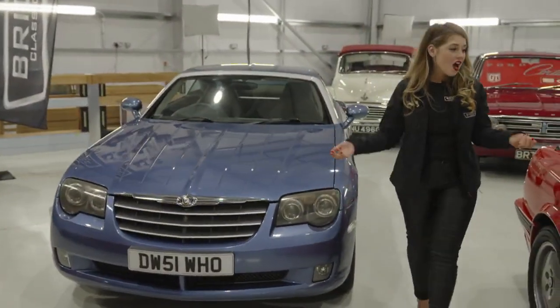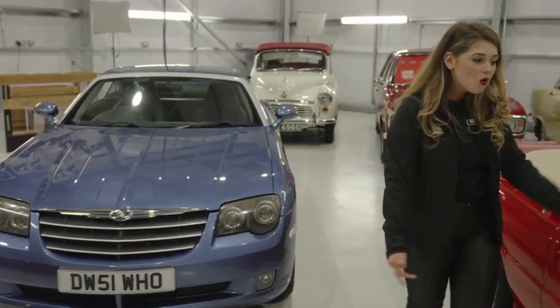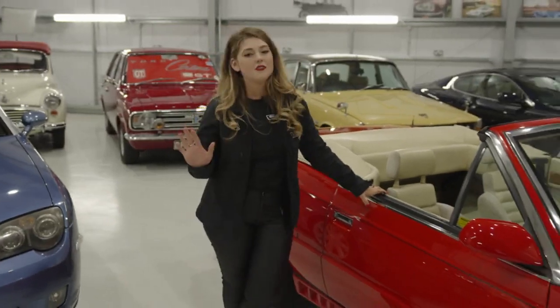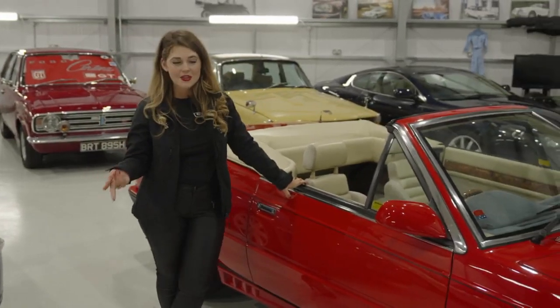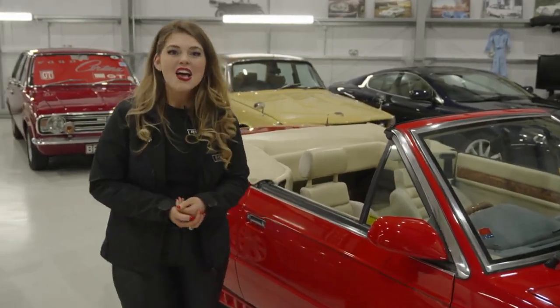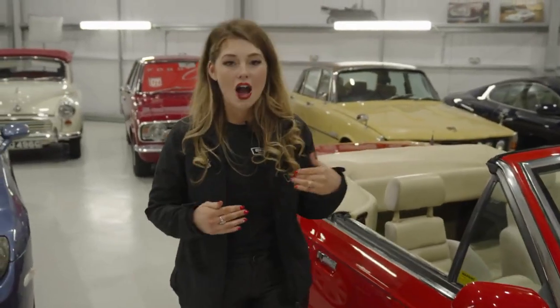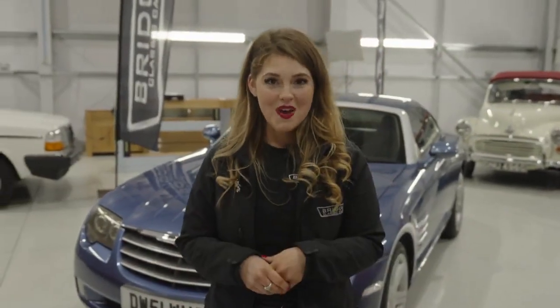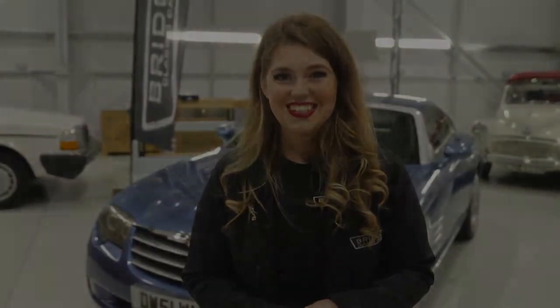Now, another thing that I'm really proud of here at Bridge is that all of our cars go through our workshop to make sure that they're working beautifully for all of our lucky winners. So I'd like to show you now a little video from back in our archives, where we're going to show you how we prime a Jensen 541 ready for its paintwork. So take a little look at this.